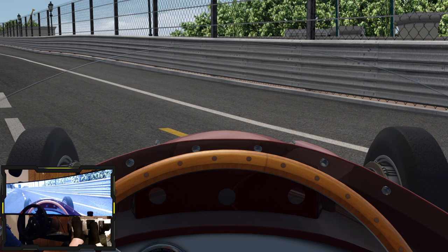Very, very fun. And thank you, Assetto Corsa, for allowing us to be able to do this type of stuff. Without this, how else are you going to be able to experience something like this?